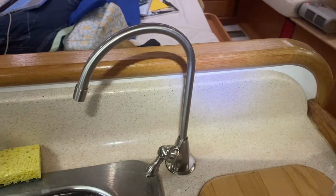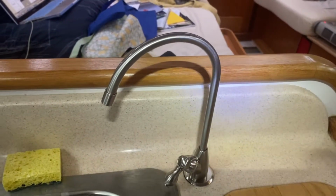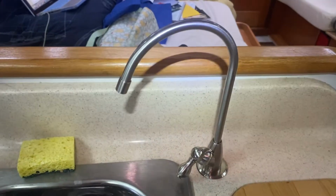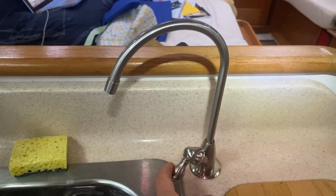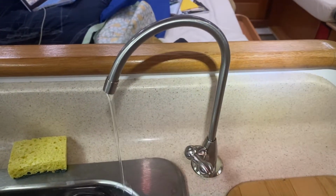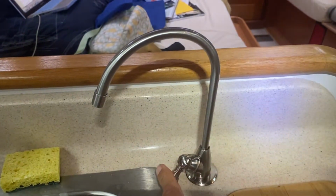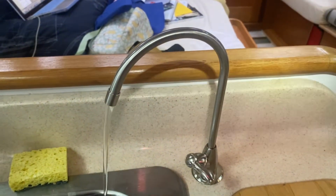So here is the dedicated water faucet that comes with the system. That gives me my nice fresh drinking water. Don't waste the water, turn it off. So the faucet itself works well.